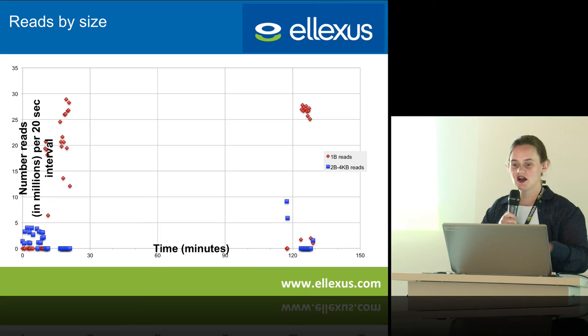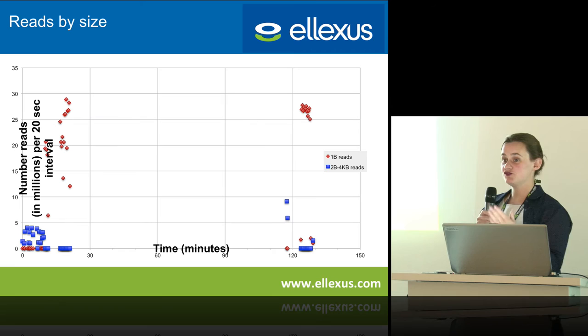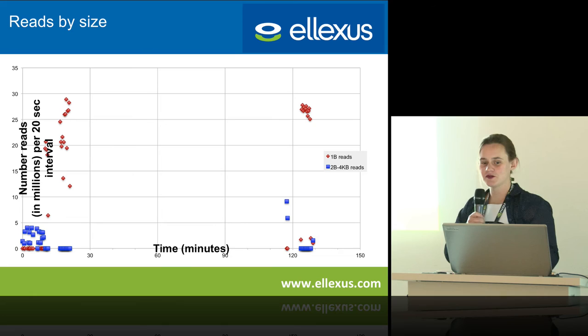So you can see the red is showing 1 byte reads. There were quite a few instances where we were averaging more than 1 million 1 byte reads per second. That's really going to kill your storage unless you've got something like the IME buffer abstracting that away from the file system. The period in between is when there just weren't more than 1 million reads. So we have 8 counters, not a hotspot, so we don't have any data on that within the ranges we picked.